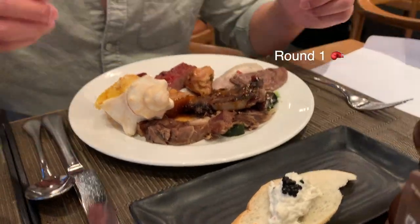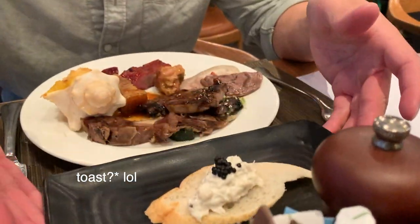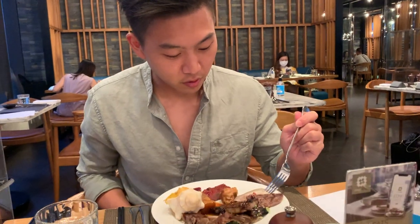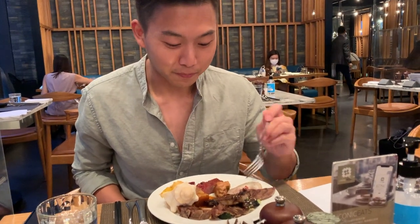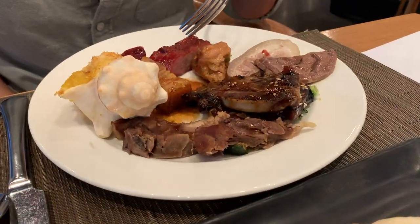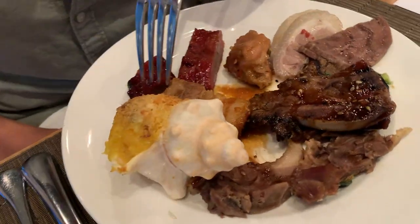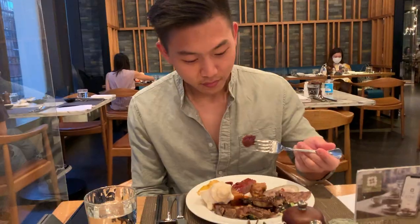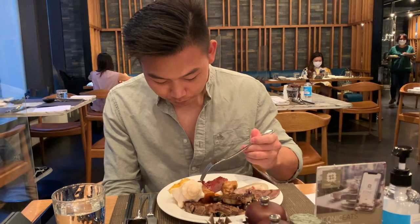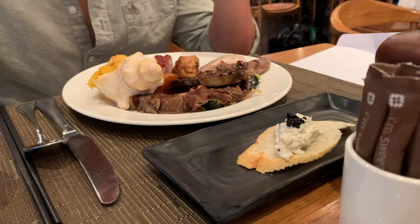Hotel Icon's. Round one, what have we got, Anne? Black truffle with caviar thing. Yes. We've got ham hock, and we've got something beefy. We've got beef short rib, we've got duck confit, we've got roasted pork, because I can never say no to that. Piece of chicken, pork belly, and stuffed conch shell. Okay. Basically, he got all the meats. I'm hungry. Nice. I'm gonna go get mine.